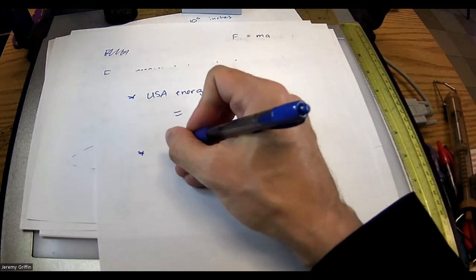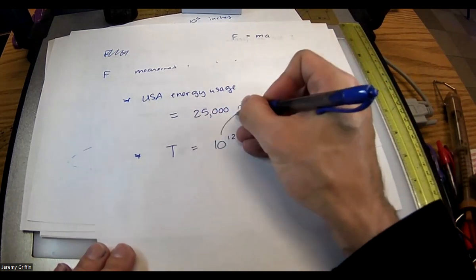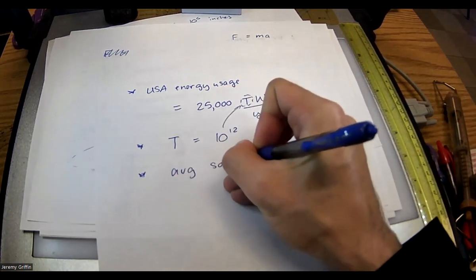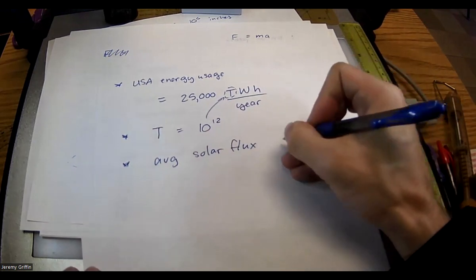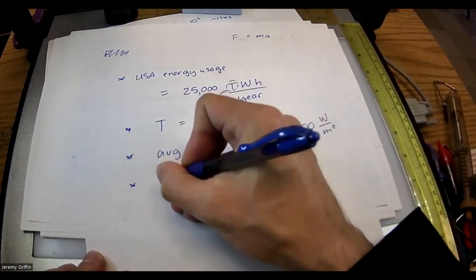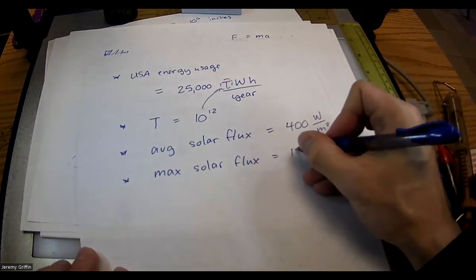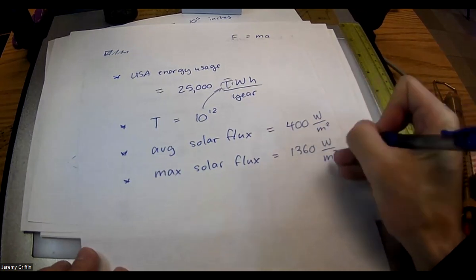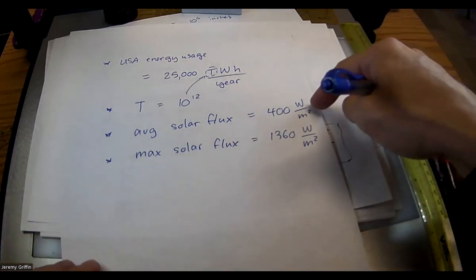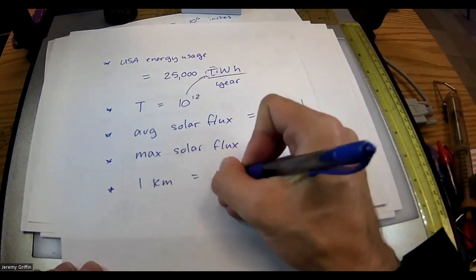I'll tell you guys that tera equals 10 to the power of 12. Right, that's this guy right here. That's the prefix. I'll tell you guys that the average solar flux is 400 watts per square meter. The maximum solar flux is 1360 watts per square meter. So, 12 o'clock noon, bright sunny day, 1360. But if it's sometimes cloudy, sometimes nighttime, average 400. And I'll tell you guys, 1 kilometer is equal to 1,000 meters.